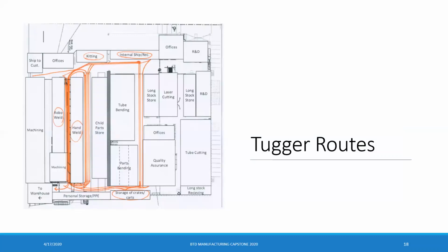This map shows the route that the tugger driver runs through. This was observed through direct observation, watching where they drove and where they stopped to really see what work centers they were interacting with. The work centers that they were interacting with are circled in orange. And the path, he almost always would move from kitting through RoboWeld and handweld. It's a one-way from top to bottom.